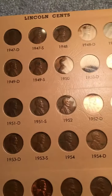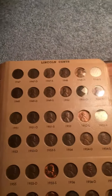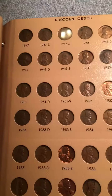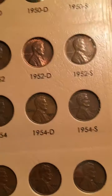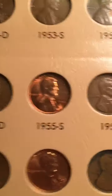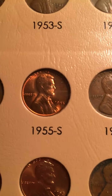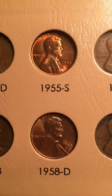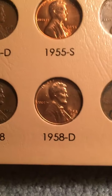Still in the 40s on this. Let me get that over here so it's not too much of a glare for you guys. There, it's a little better. Yeah, got some pretty cool ones. Some of them are really nice. Like, found a guy that had a roll that had never been opened for this 1955S bankroll that he had, so I traded him for one. So it's pretty neat to get it uncirculated.